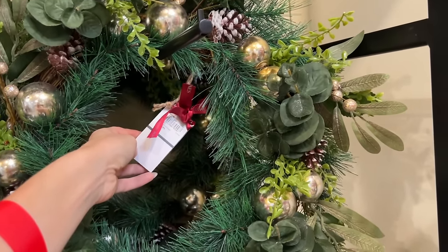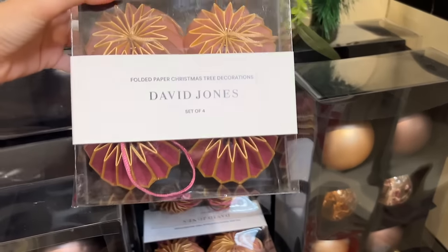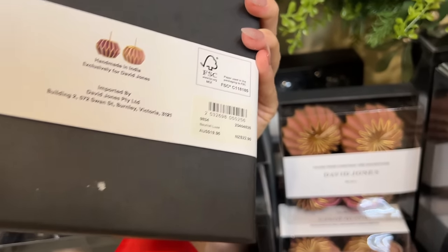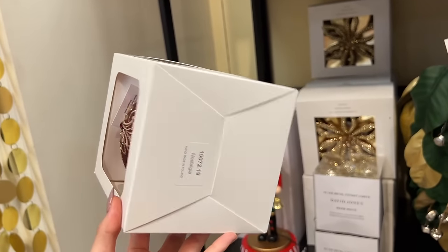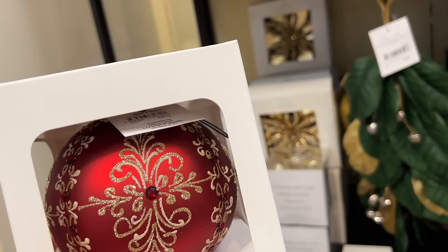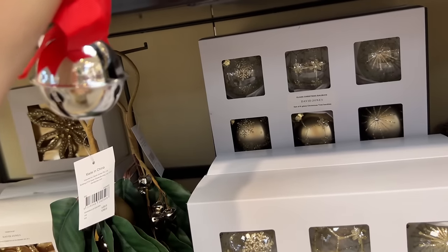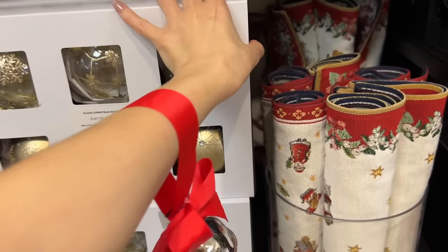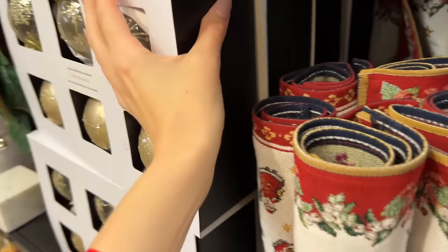This is an absolutely gorgeous wreath. It is $130. And these folded paper Christmas tree decorations, these are very nice. These are $20. Do I dare touch this? I think it's glass. That's insane. What is the price on that? It's $20. There we go. I found it. $20. These are beautiful as well. These glass baubles. Did we see these earlier? I feel like maybe we did. How much are they? They're $50.